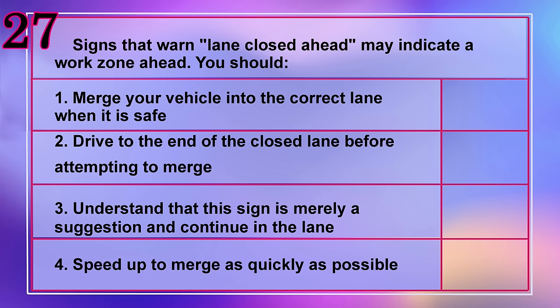Question number 38. What does a slow-moving vehicle emblem look like? 1. A square red sign. 2. A round green sign. 3. A diamond-shaped yellow sign. 4. A triangular orange sign. Correct answer is 4. A triangular orange sign.